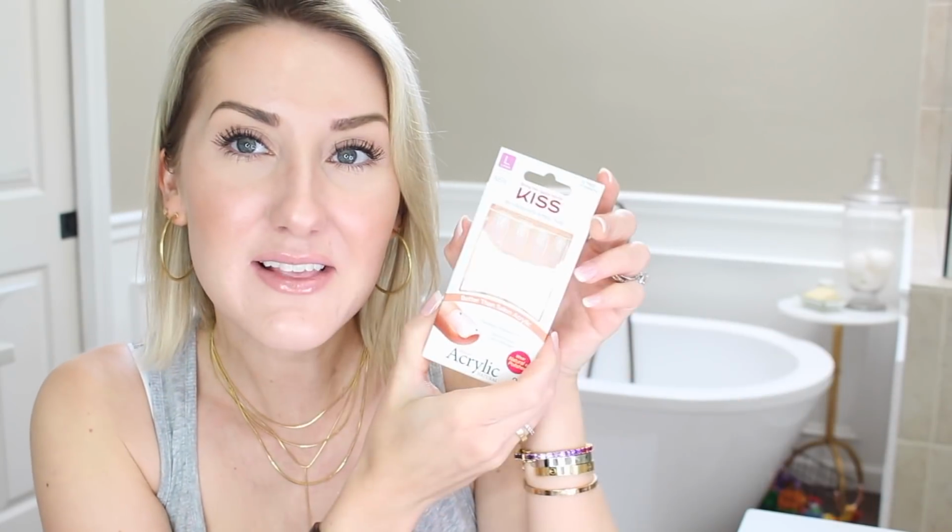Let me show you these. So the ones that are a little longer don't have the tabs on them, and this is the first pair that I wore, and these are the medium length. And again, it's the same nail, they're just medium length. And they were pretty long, so I filed the edges of them. Very cool, and you know, they come in really long lengths. These are kind of cool.